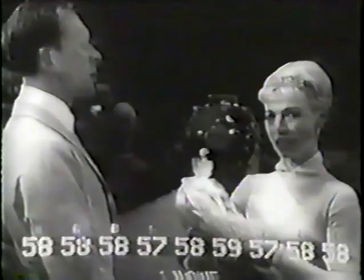Here is the first set of marks: 5.8, 5.8, 5.8, 5.7, 5.8, 5.9, 5.7, 5.8, and 5.8. Here is the second set of marks. And the big news is that judge number 4 has given them a 6, so has judge number 7. And there you see it, two perfect marks for the Protopopovs, judges 4 and 7.